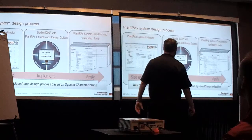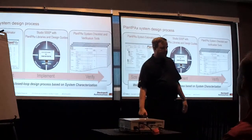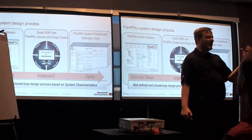The design process, we said about that. PlantPAx was important to us because it provided us a name for our system.